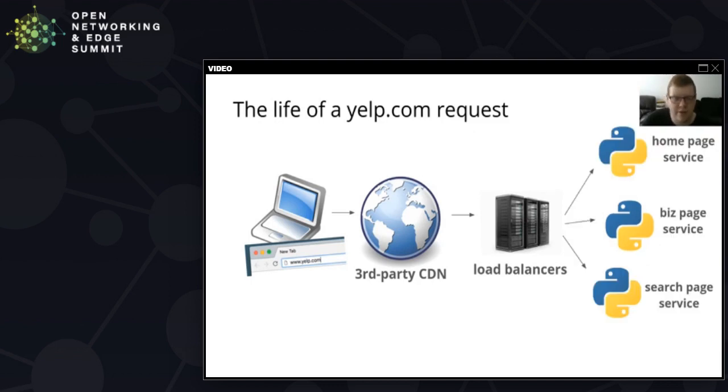Instead, what we do now is we actually have many different web applications, all of which are responsible for different parts of the site. So for example, we might have the homepage service, which is responsible for serving the homepage. We might have the biz page service that serves the biz page, the search page for search, etc. The way this works is that our load balancer will look at the request that it sees, and it will decide which service is the appropriate one to serve this page, and it'll send it to the correct one based on that.